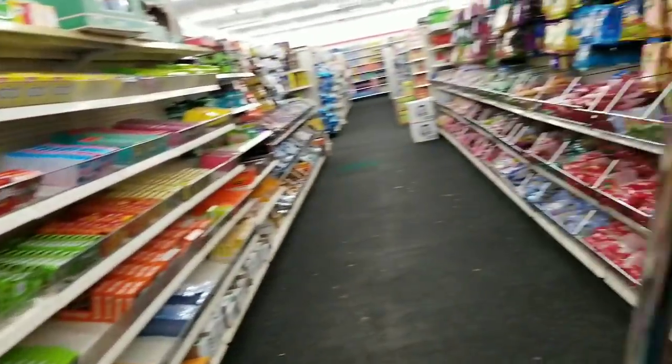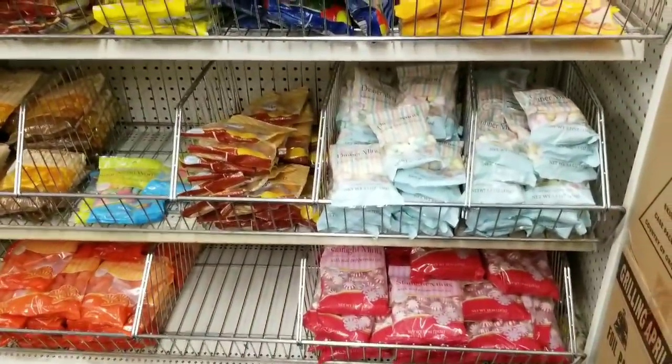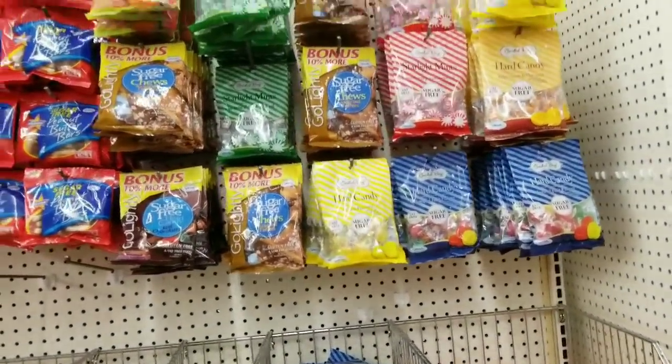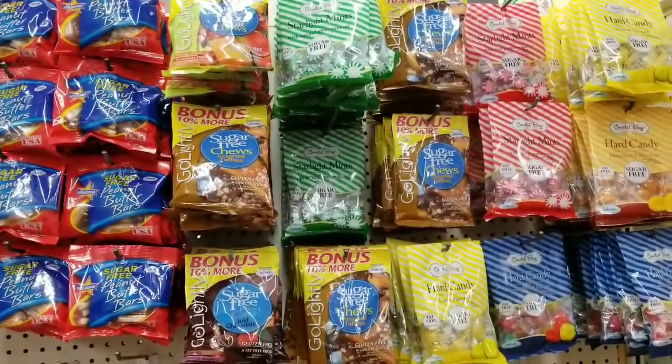I love that DT's carrying this kind of stuff now. You know, a little dinner roll. For a dollar. So much candy.